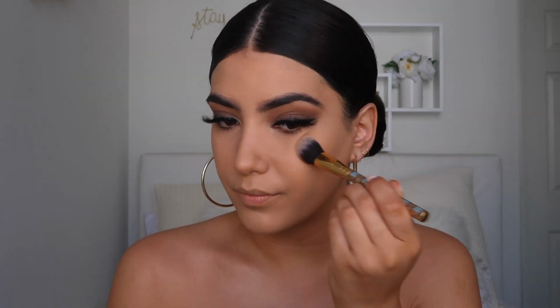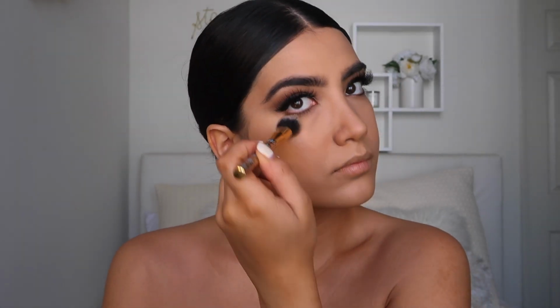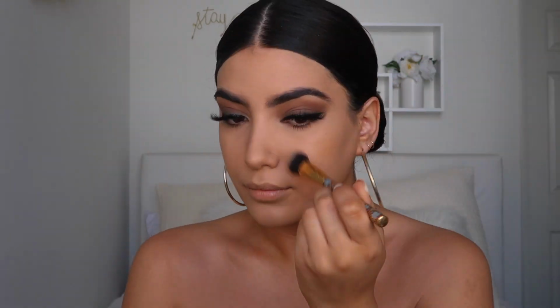To set my face, I'm taking my Laura Mercier translucent powder with this Tarte brush. And I kind of like to put some setting powder right on my cheekbones just to make sure that that area is dry and it's not going to make the powders that I put on look really muddy.